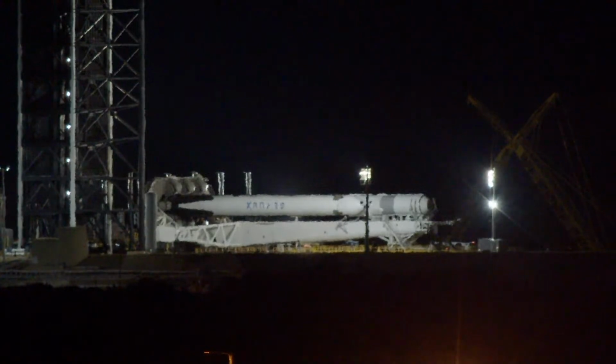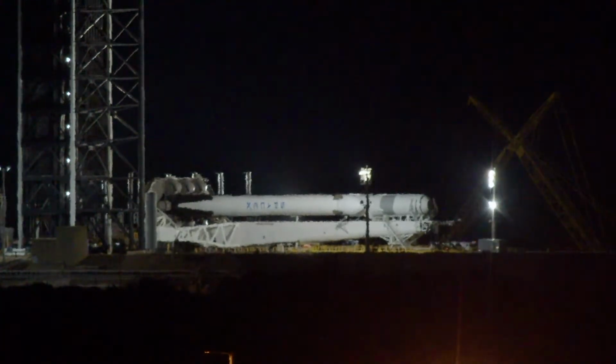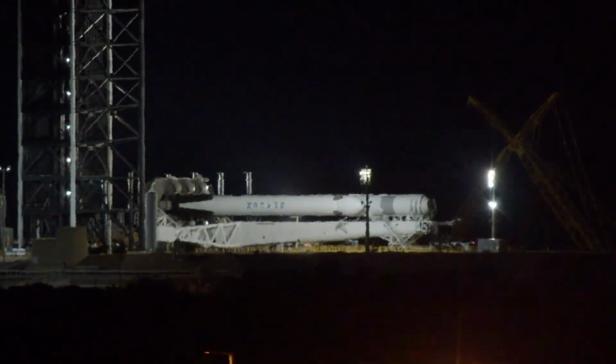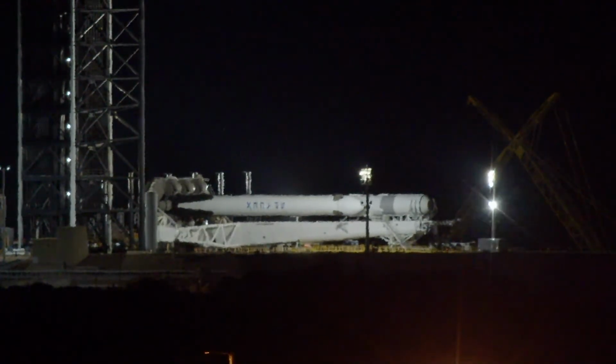We expect to see the Falcon Heavy raised vertical sometime overnight or very early tomorrow morning in preparation for the static fire test. Again, as you may notice, the payload fairing and the payloads for this mission are not currently attached to the rocket. So after the test firing, the rocket will have to be lowered and returned to the integration building, the hangar, to meet those payloads for integration.